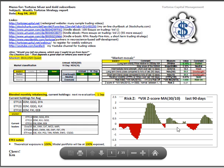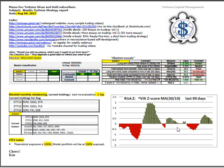Good evening. This is Ken Long at Tortoise Capital with a review of the weekend trading report for August 4th, 2017. We have a market that is in bullish, quiet conditions that is favorable for long side trades, both day and swing.